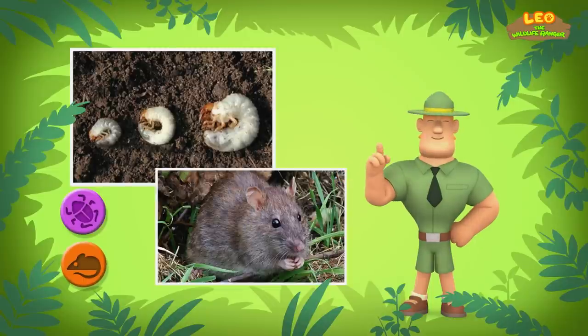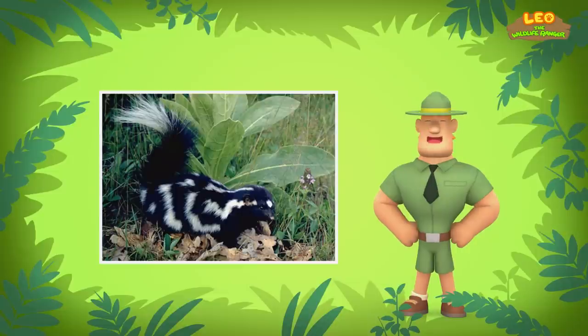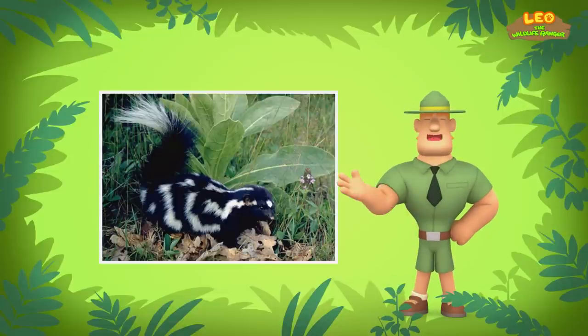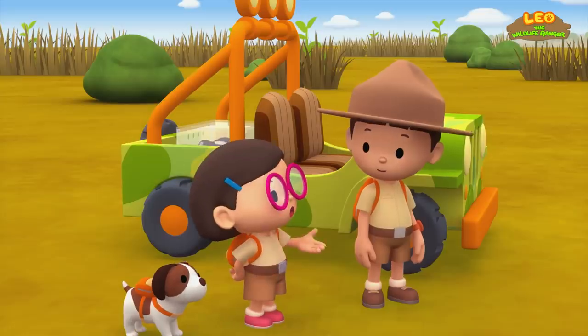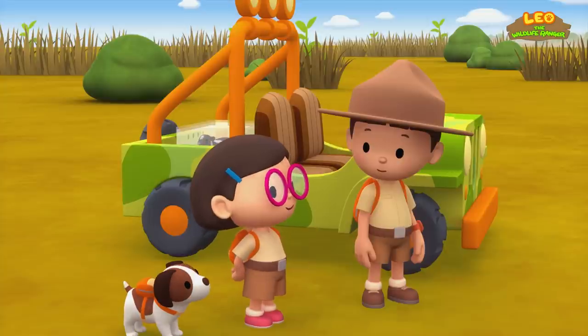That is why they can be important for farmers. Eastern spotted skunks eat insects that feed on farmers' crops. They also help farmers get rid of pests, like rats and mice. I didn't know skunks can be so useful.